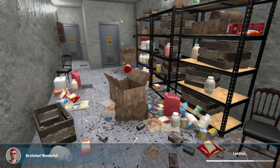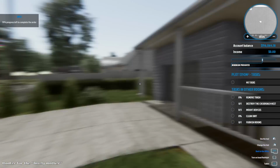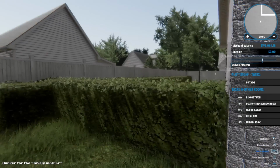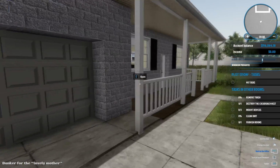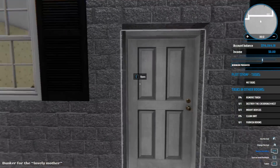Oh, look at this. Interesting. Our first bunker. Don't know why that guy wants no kitchen. He's an absolute nut job. Alright, no task. Remove trash, mount devices, all that stuff. Where is the bunker going to be? Can we get around the back? We can't. We've got to go through the house.